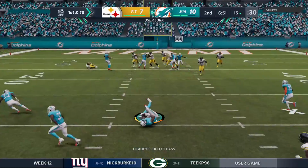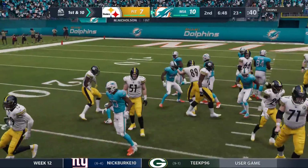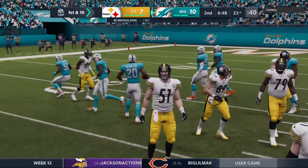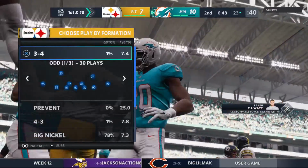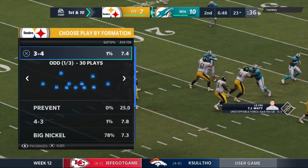Looking for Watkins, and it's intercepted. Monte Nicholson picks it, and he's going to get this one to the 23-yard line. He has just been alone for opposing offenses to account for now. 8 interceptions on the year.